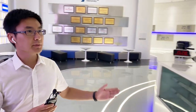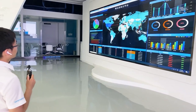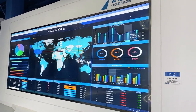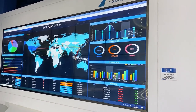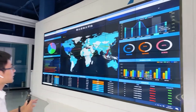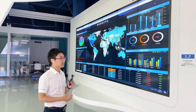This is the reception hall of the customer experience center. And this big screen is the phone cloud system platform, which helps monitor the working state conditions of the machine. And we believe in the next 1 or 2 years, we will help customers to monitor more machines and to identify the problems that may be happening in their machines and help them solve them very quickly.